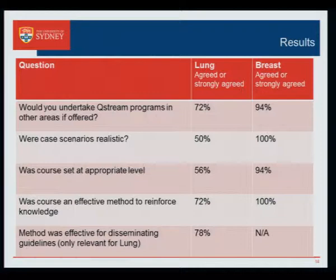In the lung cancer one, I think because we were really much more specific about diagnosis, they didn't enjoy it as much, which was interesting feedback as well. But the last point, which I think is really interesting, was they still found it as a really neat way of getting information out around guidelines and change in practice, which I think is one of its key strengths.